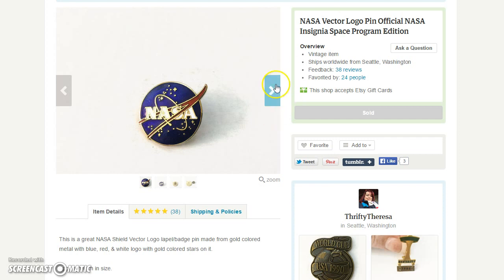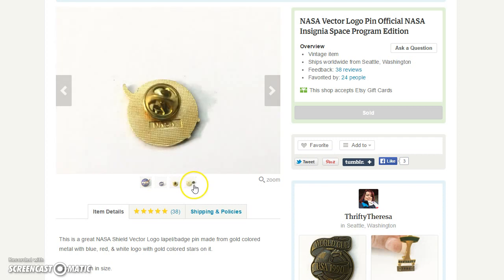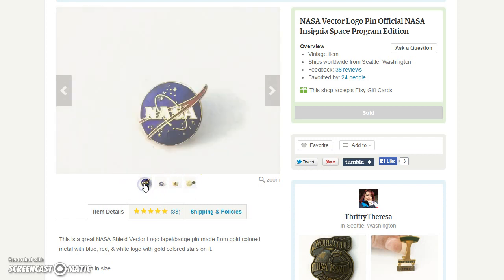Next item is this little metal pin with the NASA logo on it. Little metal pin button there, lapel pin. This sold for $10. And actually, this got a lot of activity in the short time that it was listed. It got a lot of favorites in a short period of time. And the word NASA was coming up a lot in my search statistics for the month of September. This sold again for $10. So there's a bolo for you. If you find anything with NASA, pick it up because it looks like people are shopping for NASA.